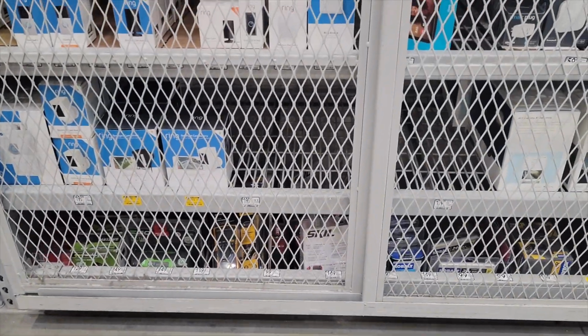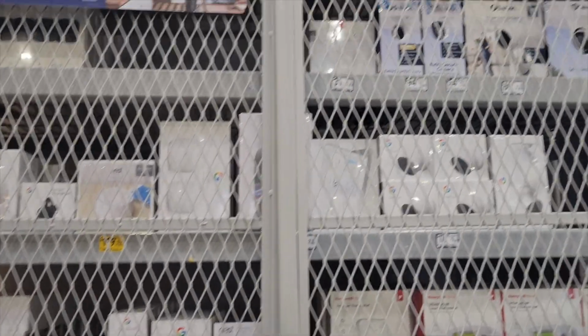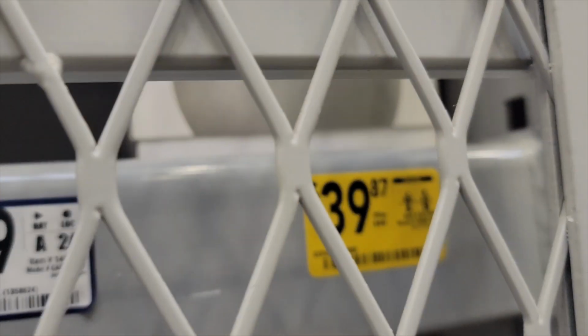So here's the cage I was just telling you about. I went in there looking. I did not see any Arlos either. I did see a couple other items here. Not worth reselling, but still a great buy if you want to have it for yourself. This one was $400, now it's $200.